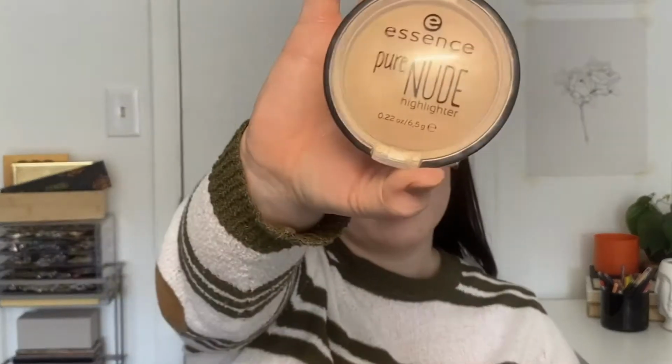All right, for highlighter, I have my Essence Pure Nude highlighter. This is just my go-to everyday situation. And I'm using my Real Techniques setting brush, and instead of swirling first, because I just used a cream, I'm kind of laying that down and then swirling. Though the blush does pretty much set down, so I don't feel the need to actually powder on top of it, but boop.